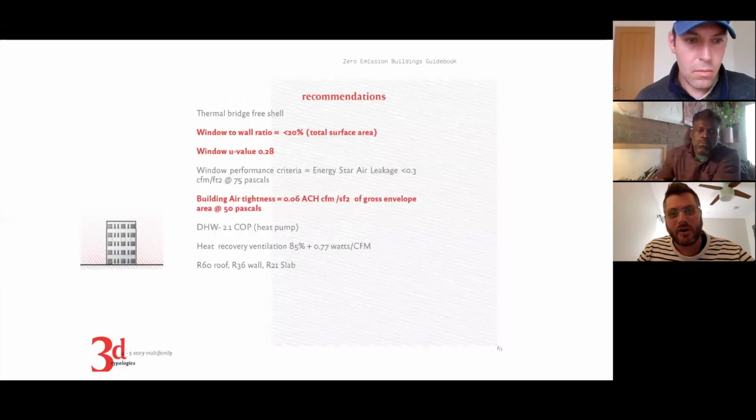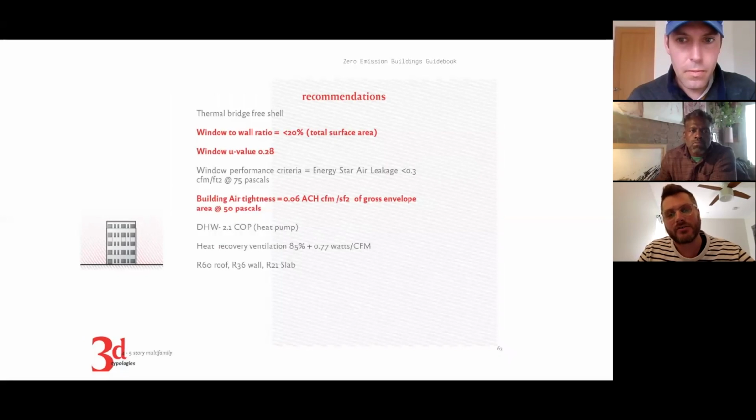And then overall, we conclude with a series of recommendations in order to reach the standard. So what we wanted to highlight was the window to wall ratio being a significant factor, the window U value being a factor, and again, highlighting air tightness as being one of the major factors to achieve these.